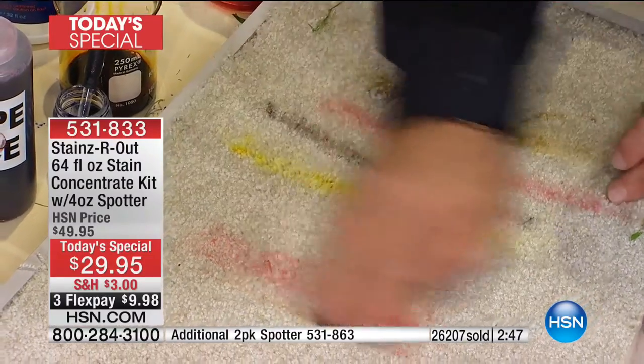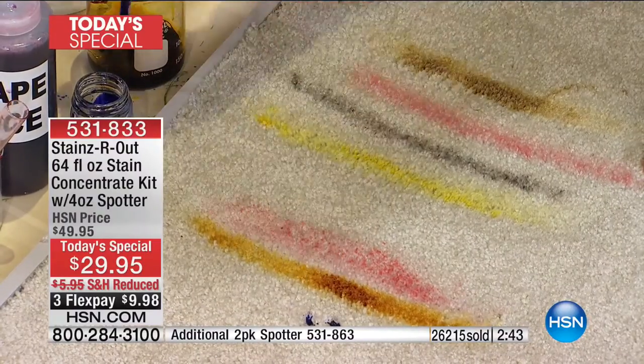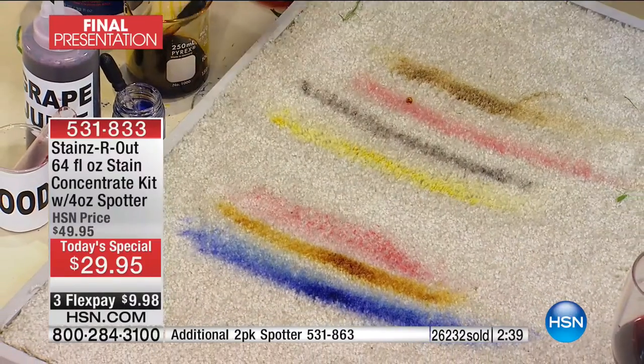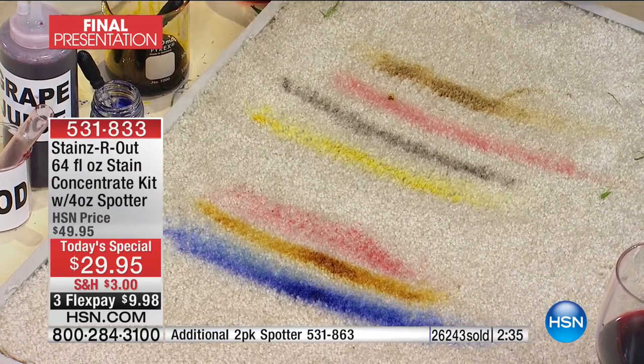We're going to do the ink stain, any stain anywhere. I'm going to put the ink down here just to show you the diversity of Stains Are Out. These are some nasty, nasty stains. Gosh. Where's my stain remover bottle? I think it's this one. It's almost empty, but we'll get through. Okay, watch.